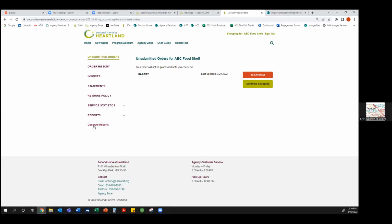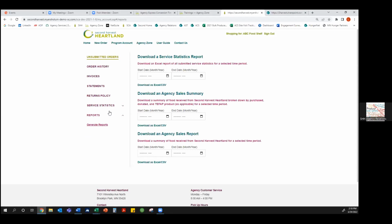The reports tab, I'm going to click into that. With our new system, we do have some additional functionality related to reporting, so we are really excited for this function. There currently are 3 different options for reporting. The first one is related to service statistics. If you want to download and pull some reporting for your program related to service statistics, you would enter the month and year here, both at the start date and end date, and you can download it as an Excel or CSV file. You can also do that related to the agency sales summary and also an agency sales report as well.